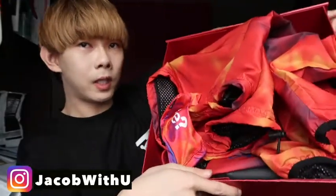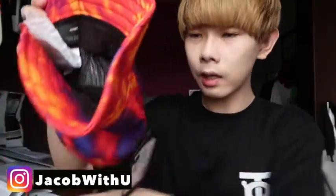I have a whole box of stuff here, so let me check the other item. The other item is a hat. If you follow my Instagram, you might notice that I never wear a hat, because if I wear a hat, my face would look strange. I don't look good in hats, so normally I don't wear one. But this hat, I think, is really cool. The color is really nice.